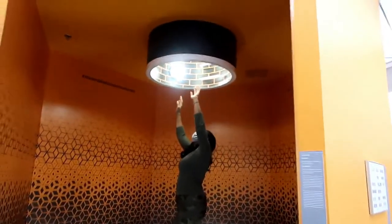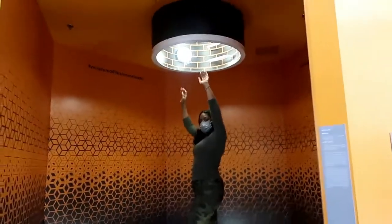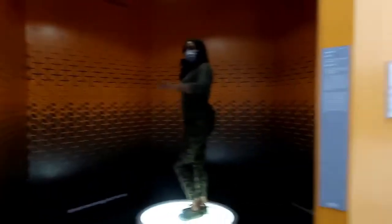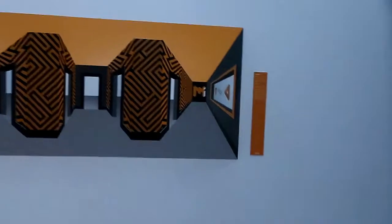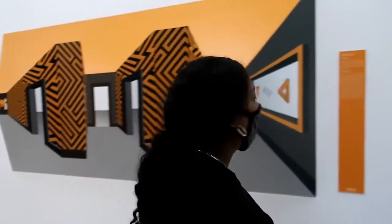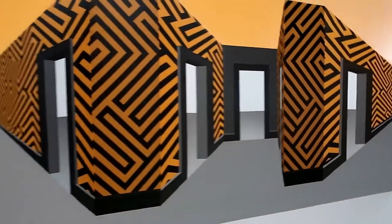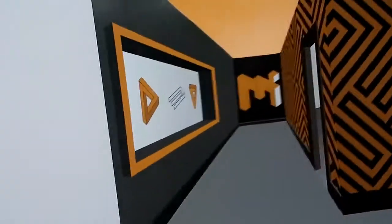Also, this is one, and then you rotate it, and it looks like an illusion. Ooh. So wait, what is this? When you look at it from the side, it's boxed in, so it looks like this. Look, motion, moving picture. Oh, look, when you move like this. Oh, okay, I see what it is.